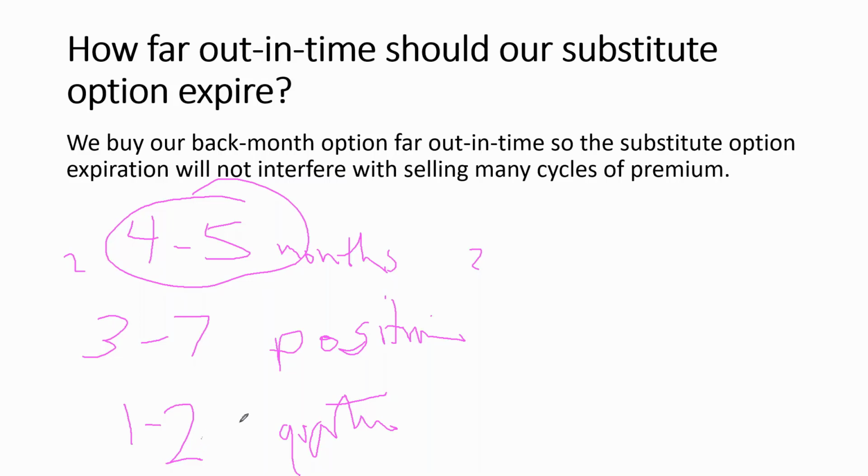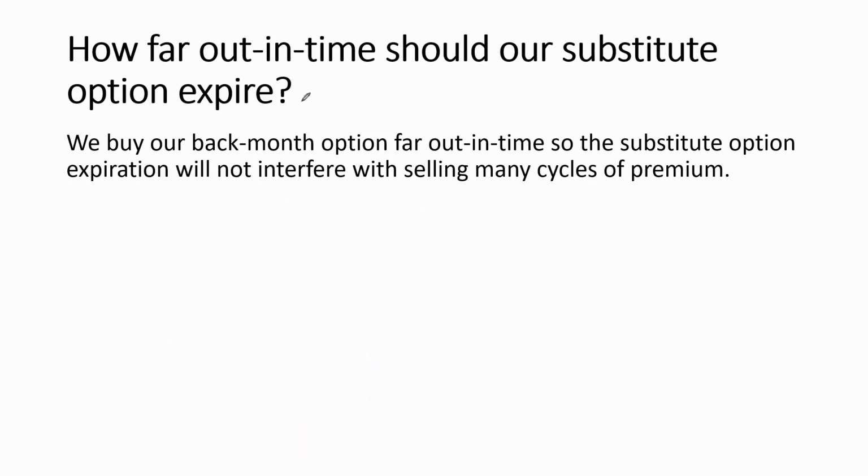So instead, we're cycling out of our positions 1 to 2 times per quarter. Each of our positions is lasting 4 to 5 months. Our whole portfolio is invested in about 3 to 7 positions. So with that said, if our positions are lasting about 4 or 5 months, we want to buy our back month options far out in time so that the substitute option expiration will not interfere with selling many cycles of premium. In other words, the last thing I want to do is be renting out my stock and getting premiums every month and then all of a sudden have my stock dissolve on me. Does that make sense? How many show hands that makes sense? So I want to make sure I go far enough out in time that I can collect as many premiums as possible. Easy, right?